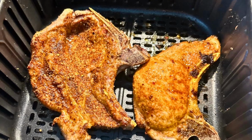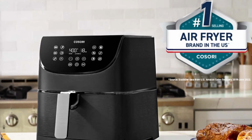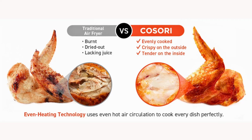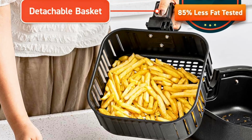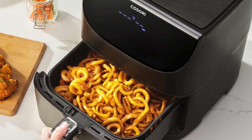Key features that set it apart: healthier cooking with less oil. Uses up to 85% less oil than traditional deep frying, delivering crispy textures without the health drawbacks. Enjoy guilt-free fries, wings, and more. Lightning-fast cooking. Cooks up to 50% faster than conventional ovens, saving you precious time on busy weeknights.